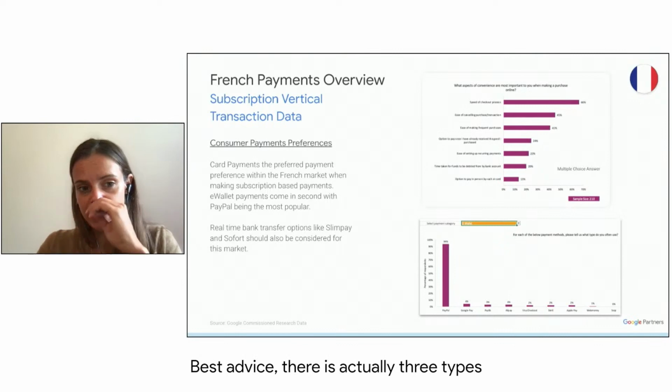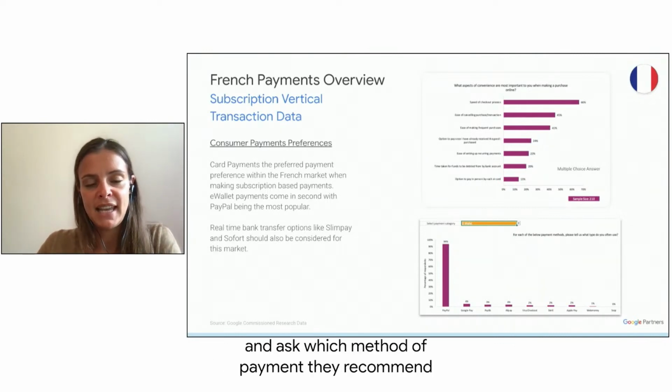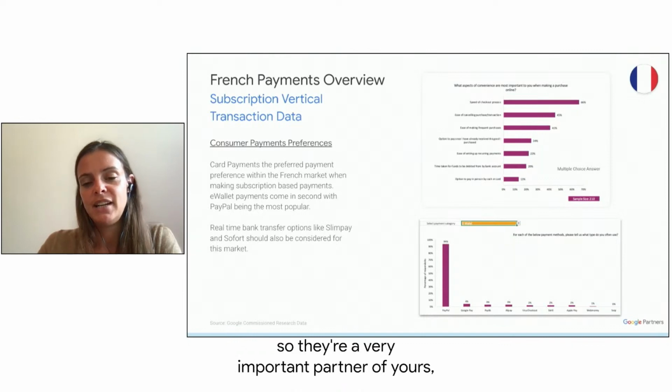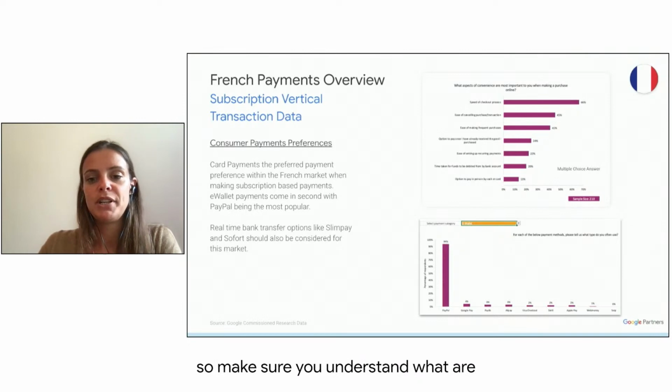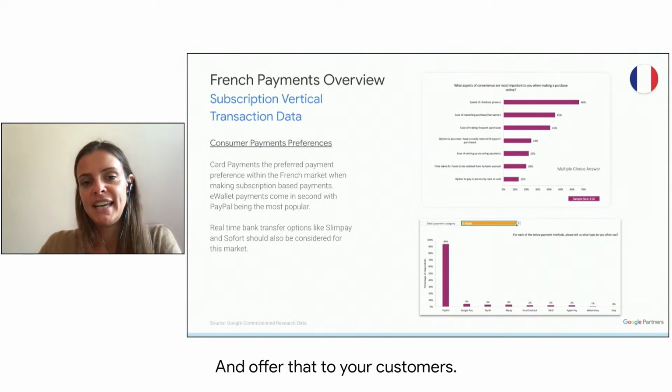Best advice is actually to reach out to your payment processor, if you offer payment on your site, and ask which methods of payment they recommend or are able to add for each market. They're a very important partner of yours, again, if you have payment on your site. So make sure you understand what the preferred methods of payment are, what the best practices in this market are, and offer that to your customers.